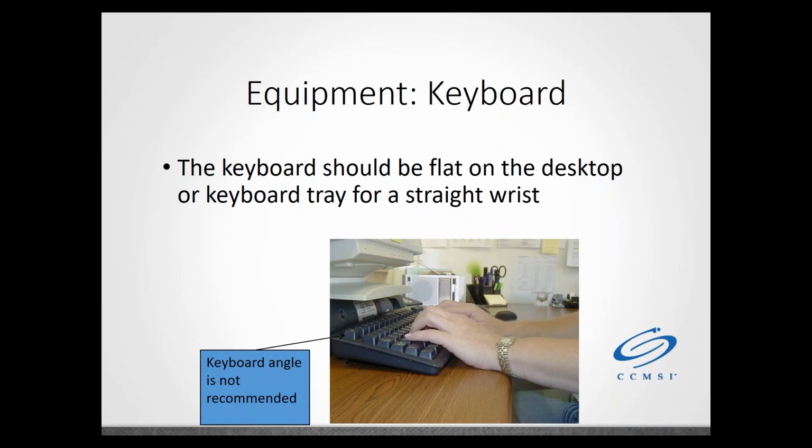As I mentioned, we generally want to have our keyboard flat on the desktop or keyboard tray for a straight wrist. Here's an example where the keyboard is tilted and it subsequently bends the wrists more. You might also notice in this picture that the person is resting their wrist on a hard desk edge, and we want to avoid that. And that generally can be done with a nice gel wrist rest or a mouse rest too.